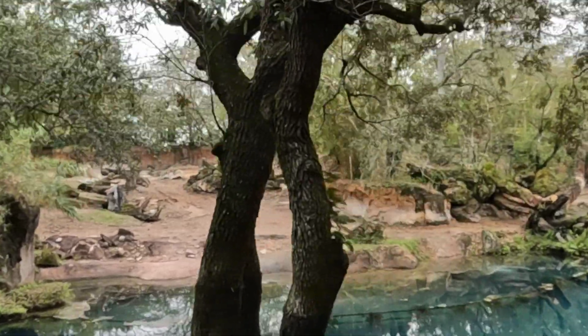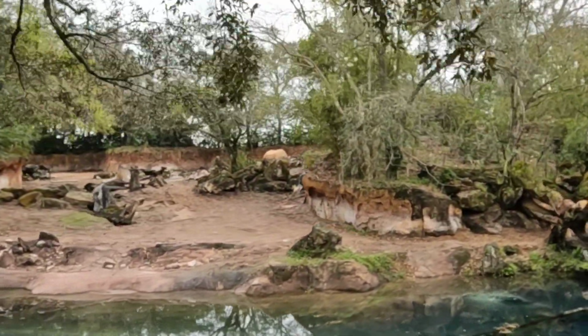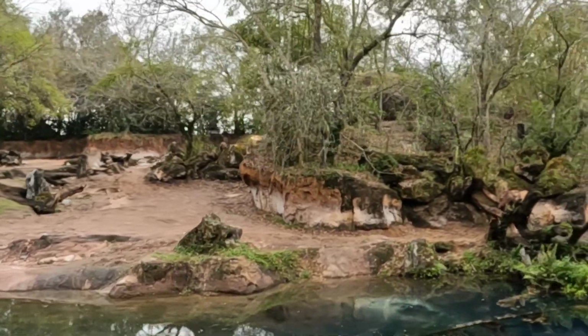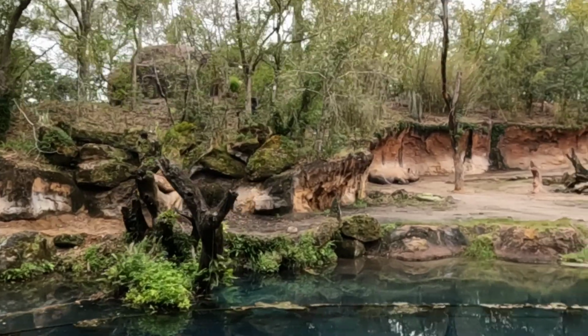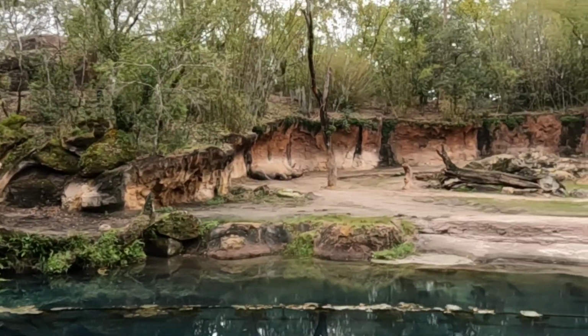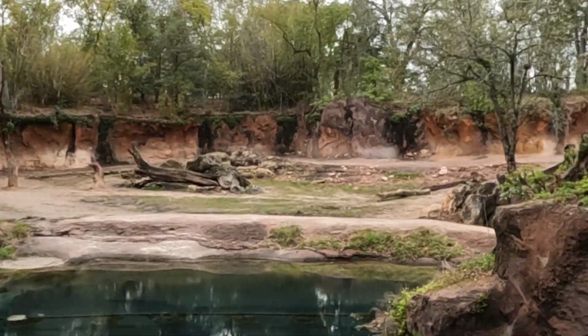Now, the black rhinoceros, it's actually the smallest of the three African rhinos. They only weigh about 3,000 pounds. There's another one laying right in front of the cliff here. But those black rhinos, they do have pointed prehensile upper lips that they use like fingers to grab onto leaves and foliage here in the forest.